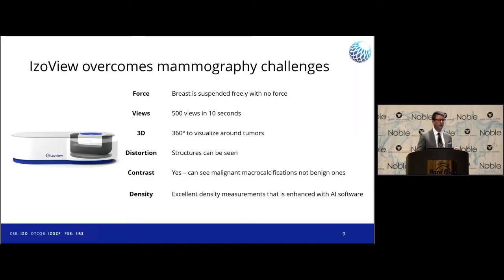Well, what we're building here is something called IsoView. We haven't come out with our final design yet, but this is a representative design, where a woman would go onto the table, put her own breast into the cup, and we'd administer the contrast, and those images would take in 10 seconds, take 500 images. So there's no force applied. The breast hangs in its natural shape. You can see all the structures around it. You can take all the views that you want, and you can visualize that tumor any way you'd like.